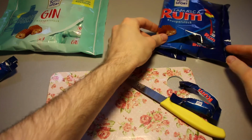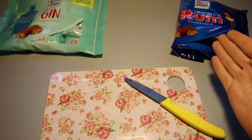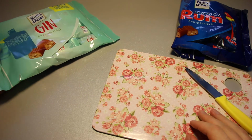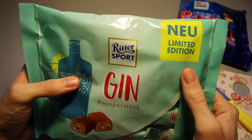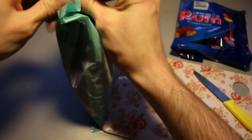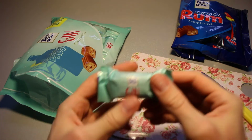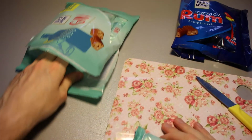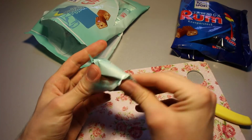Two of these pieces are actually enough for me right now. I am glad that I didn't have to finish this entire pack all by myself. I'm quite glad about that. So let us go for the Ritter-Sport Gin crunchy piece right here, the limited edition. Maybe it's limited edition because they invested some time and money into this product development, but they think that this is not going to run all too well. I do not know the reasons for it.